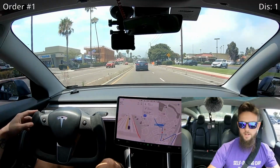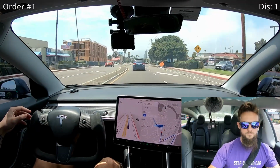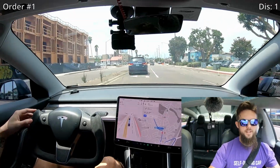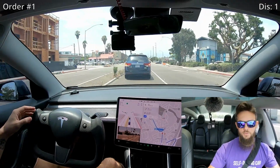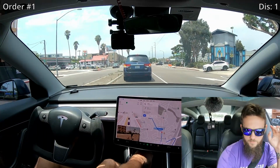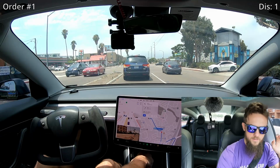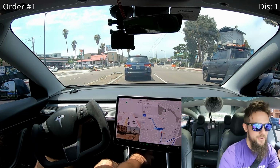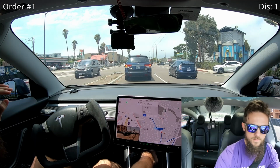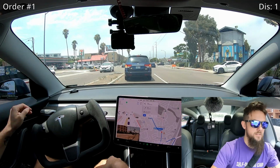Looks like this is our left turn right up here. So we have a slight variation on the Tesla nav versus the actual delivery nav on my phone, so let me just real quickly verify. Oh yeah, we already got another order right after this. Good stuff. Heck yeah. Yeah, we got the proper address.